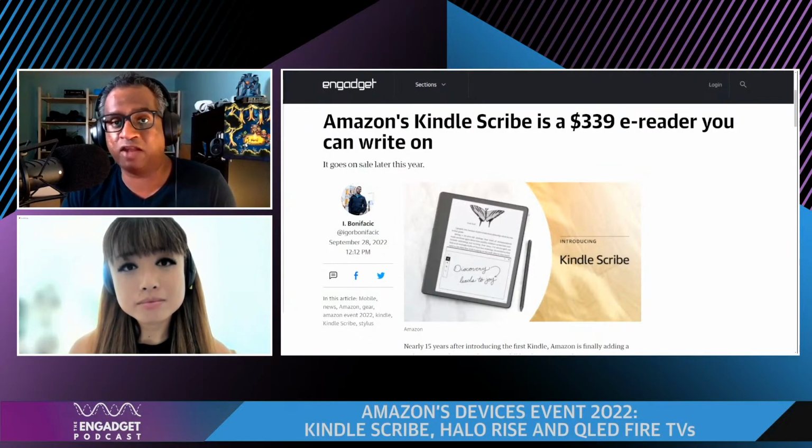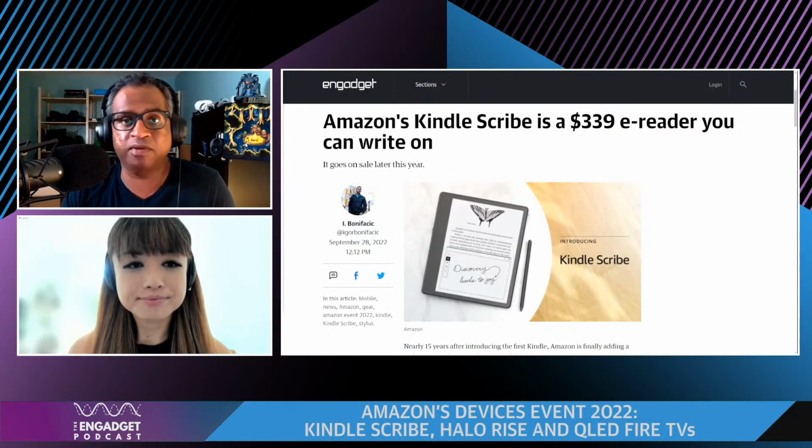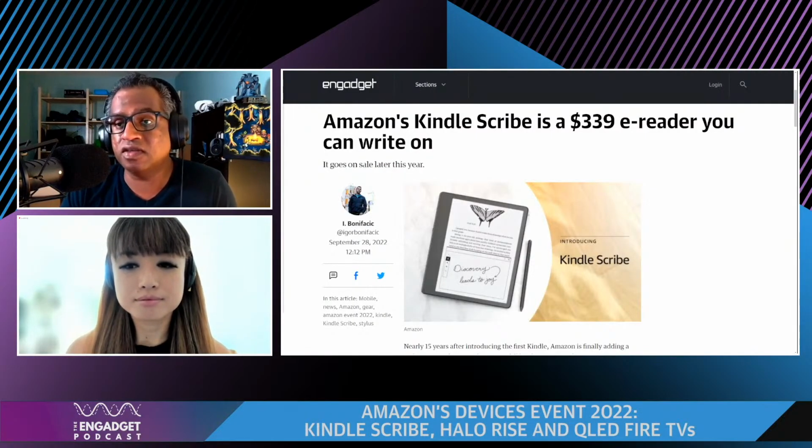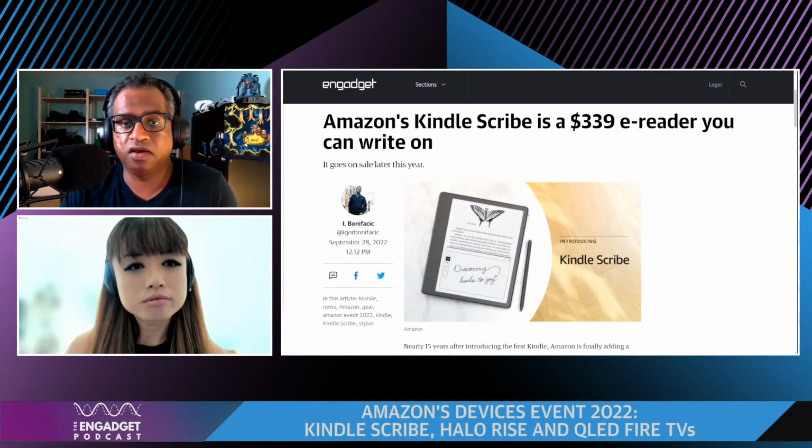But I do miss handwriting. I miss jotting down notes. I miss scribbling. I try to have a reporter's notebook that I rarely ever use. So I feel like if I was in school, especially for kids in college who want a bigger interface for reading books and also want to jot down notes, because I did always like that with physical books in college, this could be better than a standard e-reader.